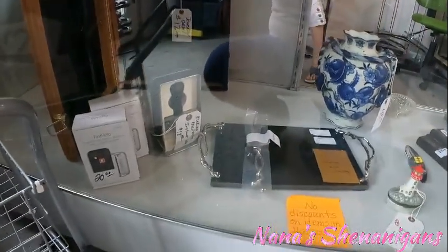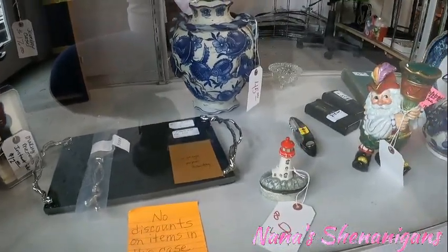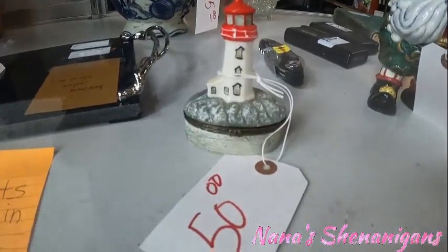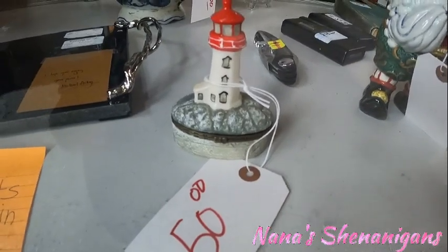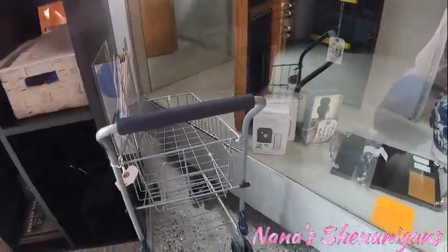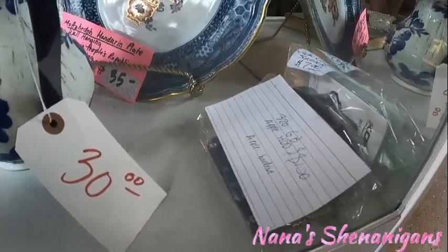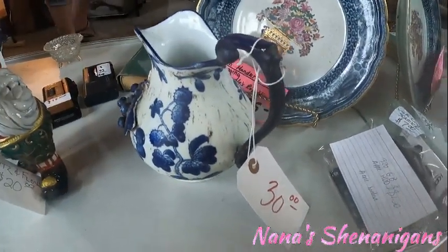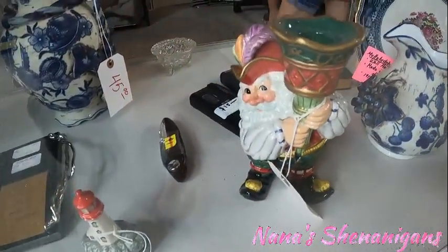Let's start here, y'all. This is where all the good stuff is, the more expensive things. Look at that. Does anyone know about that? Is that the price it should be? I would guess someone looked it up, so. Cute little shopping cart. What's that? Apple hard drive. $30 for that. $35 for that plate. $20 for Santa here. I think he's Santa.